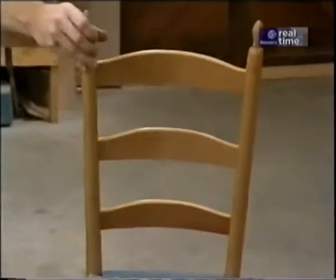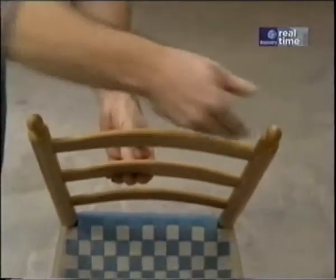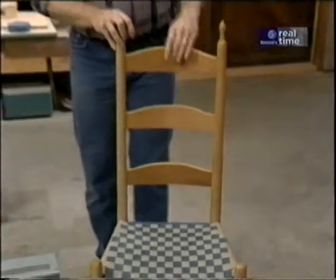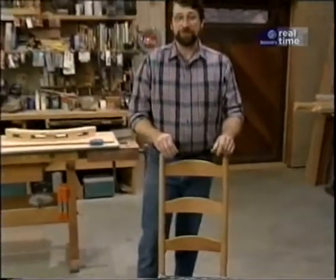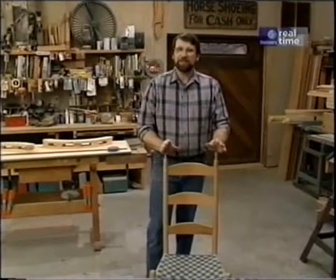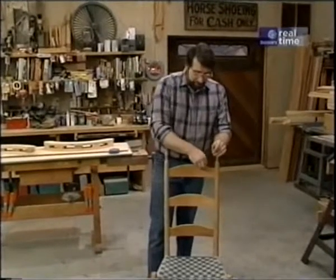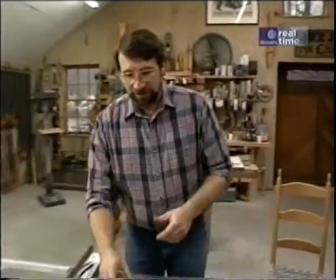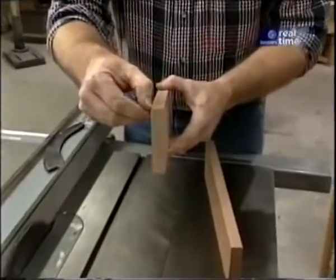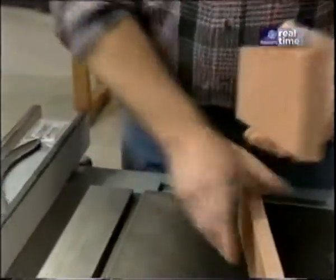Now, to get started on our project today, I want to work on the rear slats. And as you can see, they're slightly curved. Now, the Shakers would have steamed the wood and bent it around a form. But since we don't have a steam box here at the shop yet, I'm going to try a different approach. I'm going to laminate 2 thin pieces of wood to make that curve. So I'm going to start by taking this 3/4 inch cherry and ripping 1/8 of an inch off of each face.